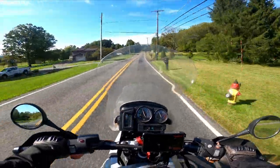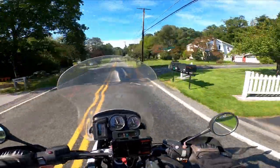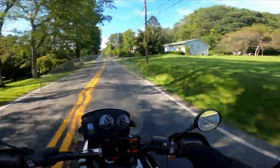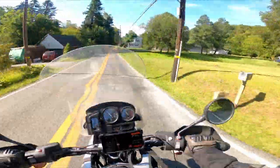Yeah, it's making me go up Fifth Street again. I don't know if I'm gonna do that. I might. Part of me wants to ride through town a little bit. But it's 10 o'clock, so the farmer's market has started.